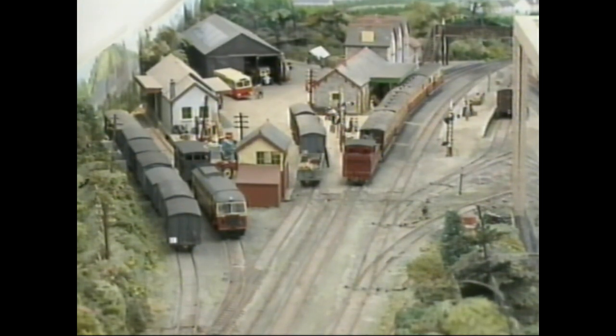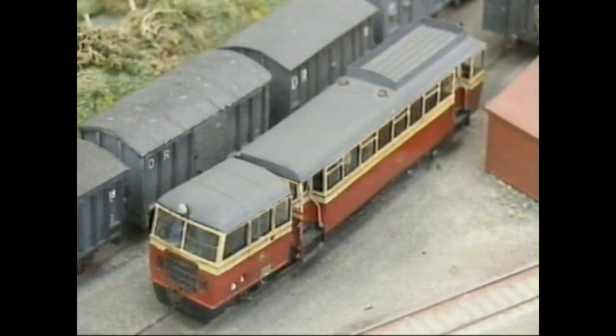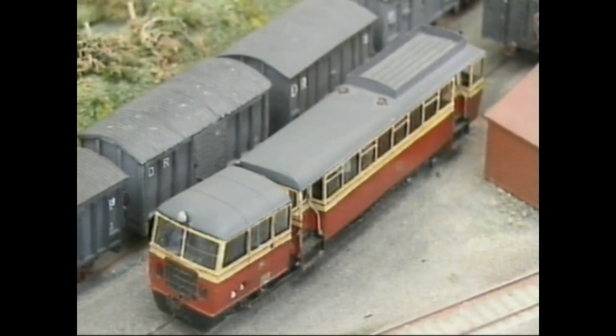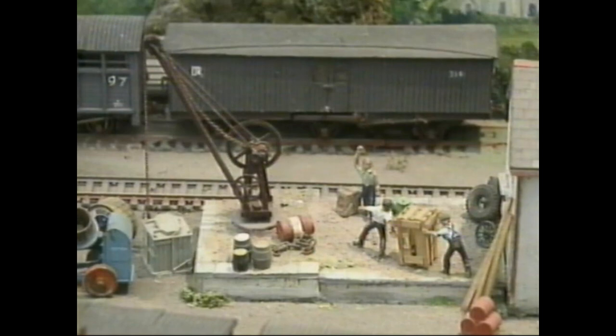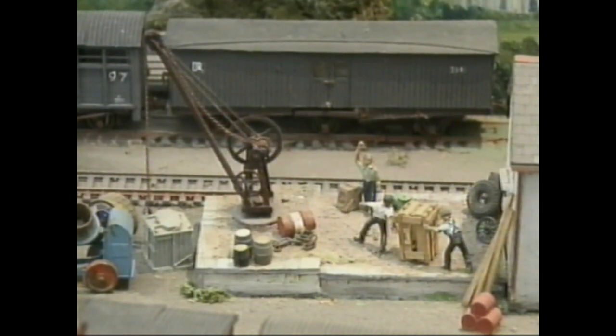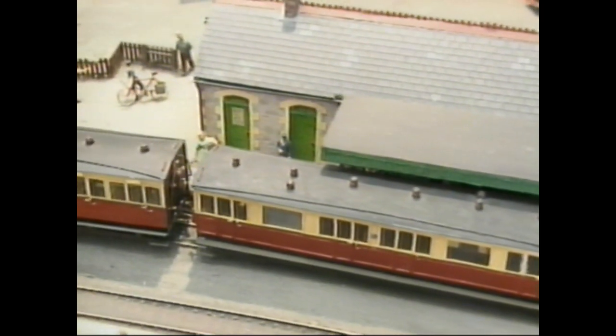In addition to the display of rolling stock, the Heritage Centre has a wonderful model of Donegal Town Station in its heyday. The ultimate aim of the society is to relay some track and once again have narrow gauge trains running from the station.